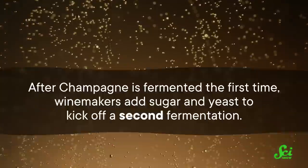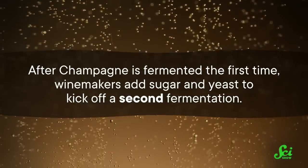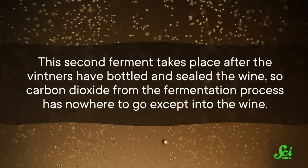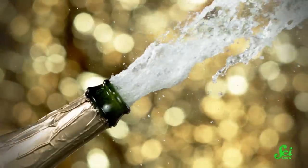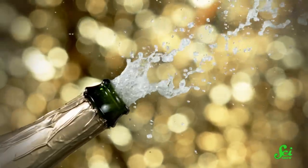And with champagne, those bubbles come from how it gets fermented. After champagne is fermented the first time, winemakers add sugar and yeast to kick off a second fermentation. This second ferment takes place after the vintners have bottled and sealed the wine, so carbon dioxide from the fermentation process has nowhere to go except into the wine. And then when you pop the cork, you release the pressure inside the bottle. That release of pressure is what allows the gas to form bubbles.